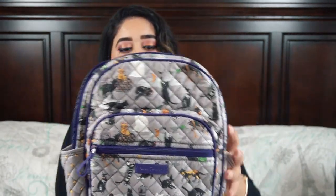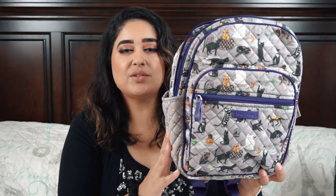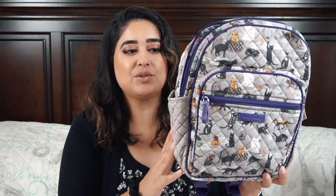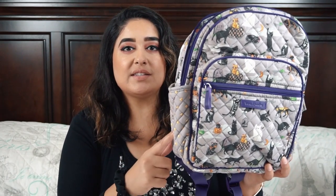I really love the small backpacks, particularly in the signature cotton. As of right now, you can still get Spooky Cats and Howl-O-Ween. It's just going to take a little while to arrive, so keep that in mind. I'm really glad this came. It arrived on Saturday, so I got it just in time for Halloween, and I will be moving into this as my purse.